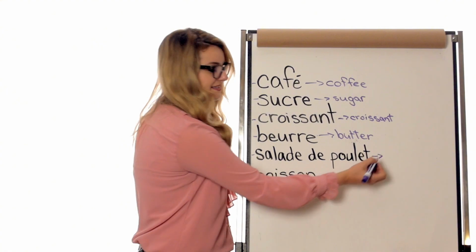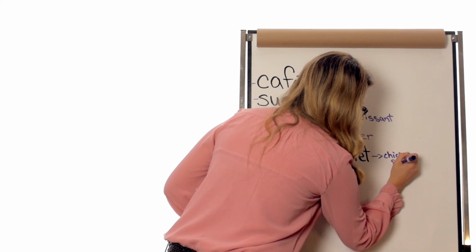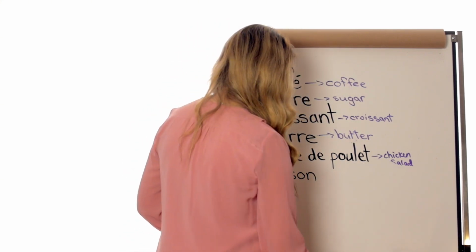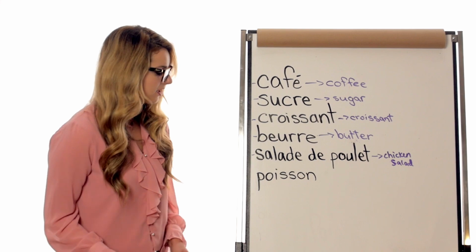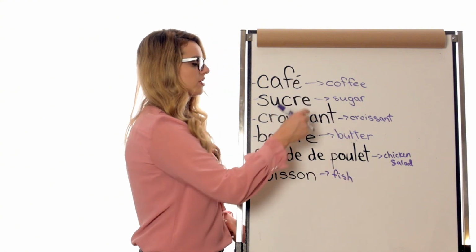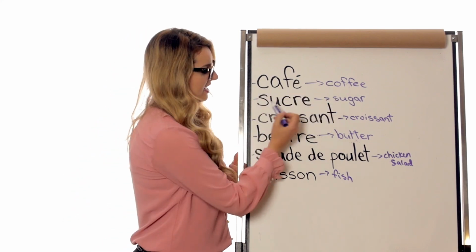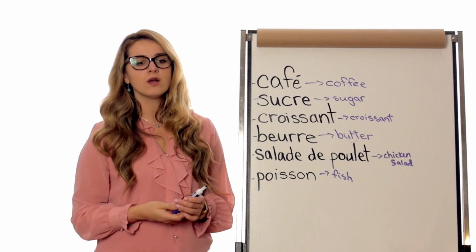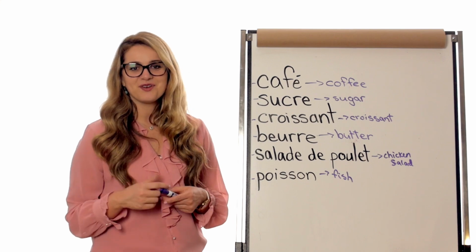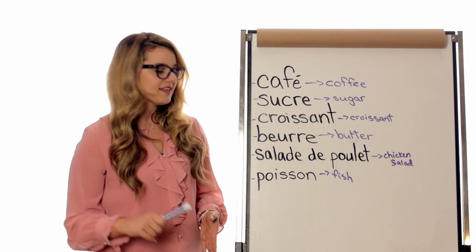Salade de poulet is a chicken salad. Sorry, I'm a little sloppy. Chicken salad. Poisson is a fish. Okay, so as you can see, most of the words actually have the same initial sound, like the same letter. C, C, S, S, C, okay, and so on, except for poisson. But that is a little trick just to give you a better understanding when you are trying to read the words. So we have coffee, sugar, croissant, butter, chicken salad, fish.